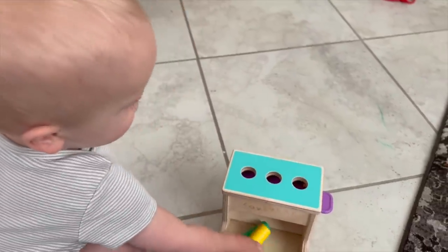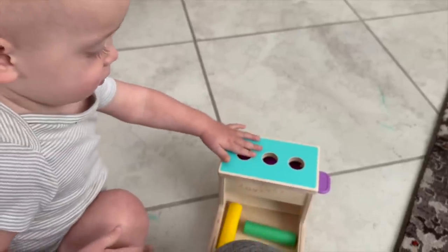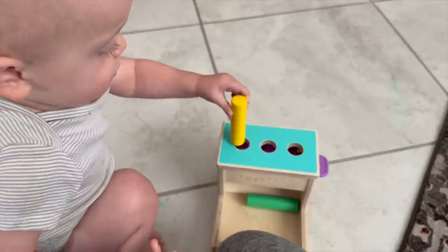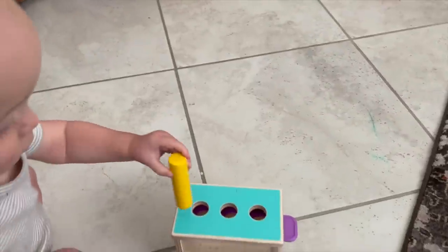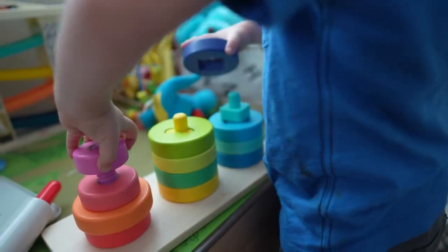Yay! Soon we'll get you, trick you up. We'll teach you how to use the lock. Teddy, you are a scholar. Ooh, nice spinning.